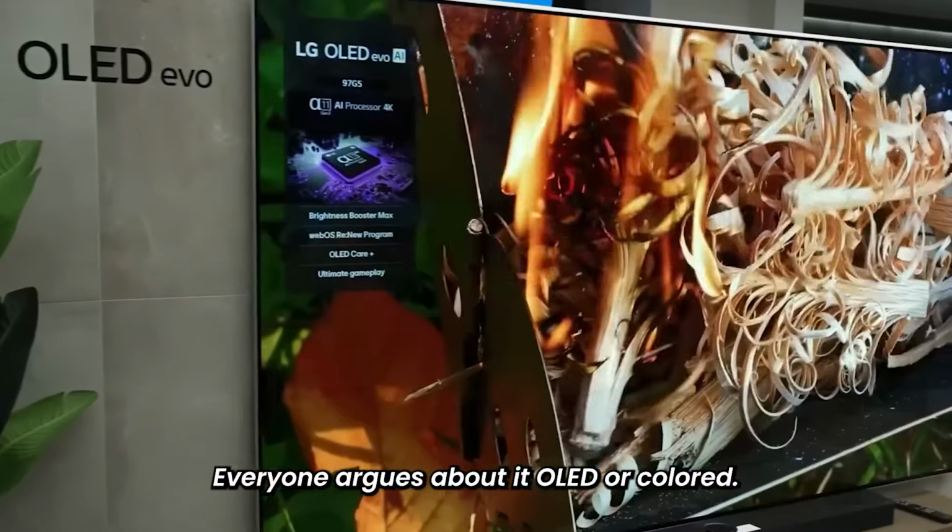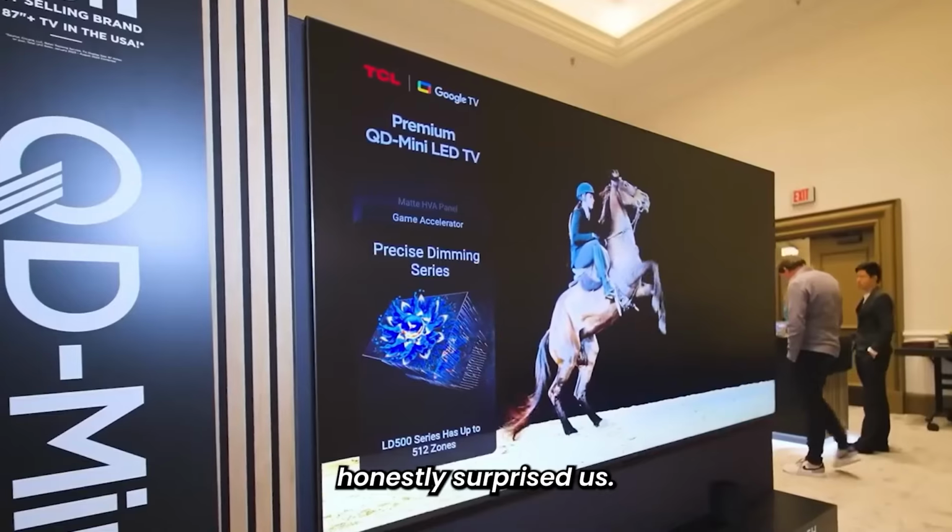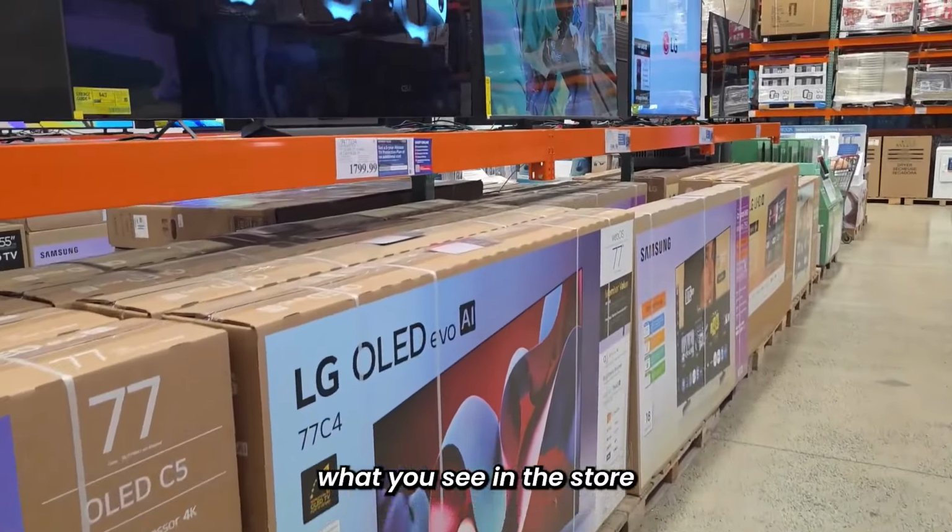Everyone argues about it, OLED or QLED. So we bought both, ran the same tests, and the results honestly surprised us. Here's the truth. What you see in the store isn't real.